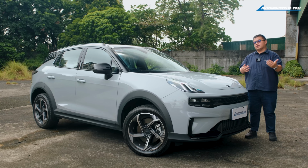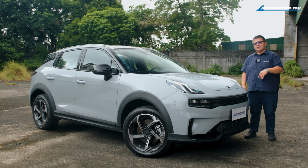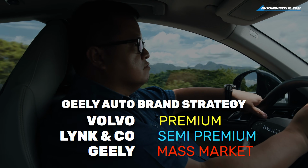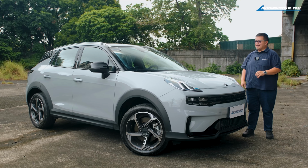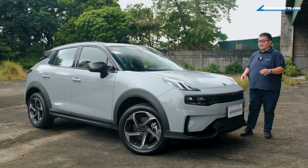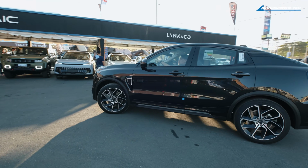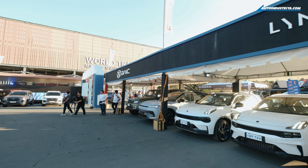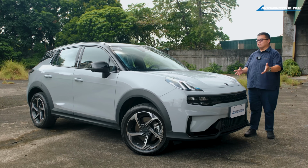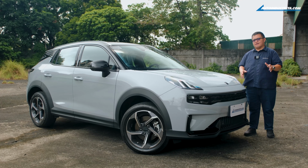Now, Lynk Co. is positioned as a brand that's in between Geely and Volvo. So this is kind of a semi-premium brand. And later when we show you, we're gonna see if it fits that bill. In the Philippine market, this is being brought in by UAAGI. Yes, UAAGI, the same guys that do Photon, that do Cherry and Bike, they also do Lynk Co. as their premium brand in their lineup.